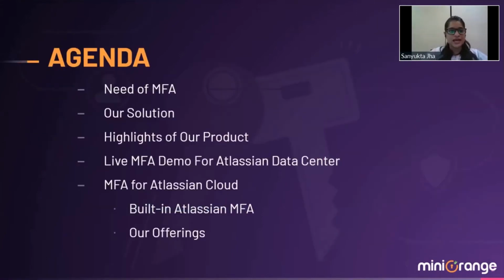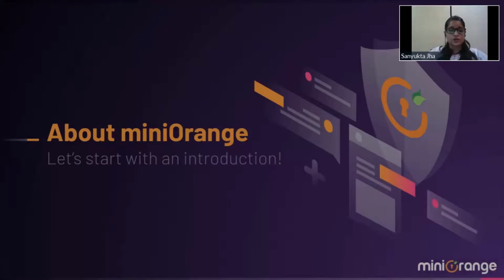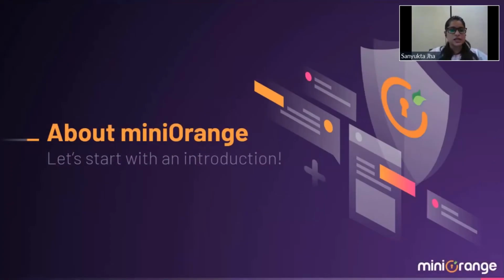Today we have the agenda as we'll be covering why MFA is the need of the hour, our offerings along with the popular use cases and features, and there will be demos for data center and cloud MFA for Atlassian apps.